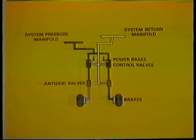But when a skid does occur, let's say on the left wheel, the left anti-skid valve will dump the pressure from that brake back into the system return manifold until the left wheel starts to spin back up. Then the pressure will be automatically applied again. This action is independent of the brake control valve operated by the pilot, and the brake pedals can be fully depressed all of this time.